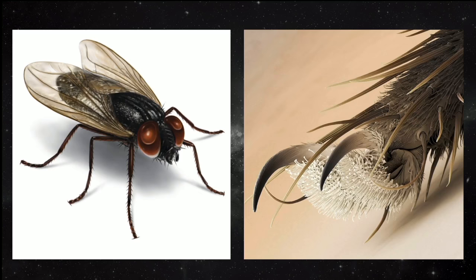The next one is a fly. The fly's foot is really interesting because flies aren't super smart, but they can climb upside down on things like glass and sideways on anything. The way that works is they have tiny hooks on the ends of hairs on their feet.